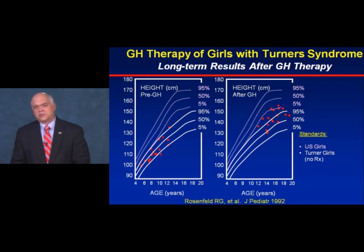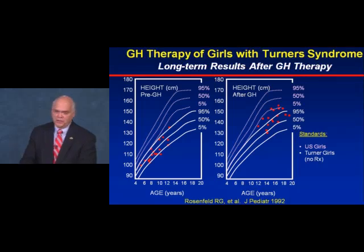Roll the clock ahead several years, and each of these girls was treated with growth hormone in the interim, and now some of them are on the chart, meaning the normal standards at the 5th to 10th percentile or so, and on average they're tall girls for Turner syndrome standards, and that has been taken to be very good evidence that growth hormone therapy for this particular condition is beneficial. And with maybe some folks arguing that the absence of relevant contemporary controls is problematic, I think for the most part it's fair to say that growth hormone therapy in this situation is considered standard of care.